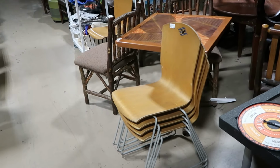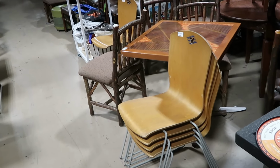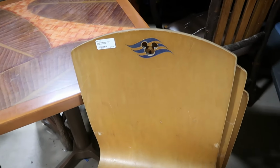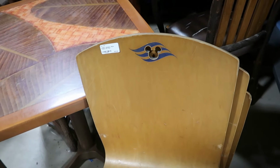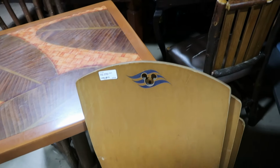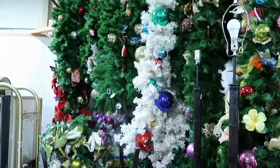Okay, holy moly, did we just stumble across the goods back here? These are some Disney Cruise Line used chairs. Let's see, they don't say exactly which cruise ship, but these are $50 a piece. You have the hidden Mickey there with the cruise symbol. That is way cool. And check out all the different garland and whatnot.